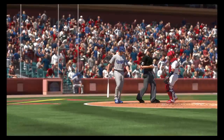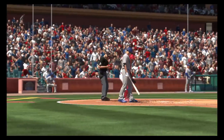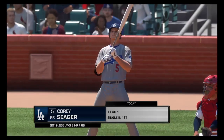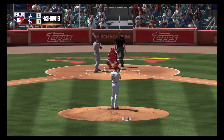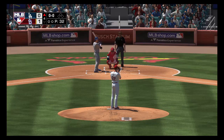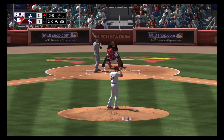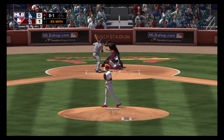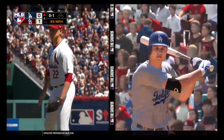Seager 1 for 1 after a single his first time up. Yeah, Matty, pressure's off right now. He extended his hitting streak that last plate appearance. Now he gets to get back into his zone, work on his craft, and try and drive something in the gap. Here's the first pitch to him. And a high strike there, 0-1.